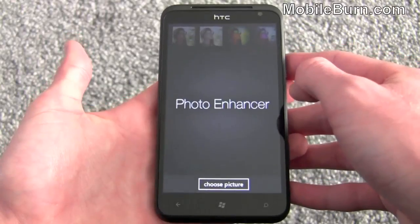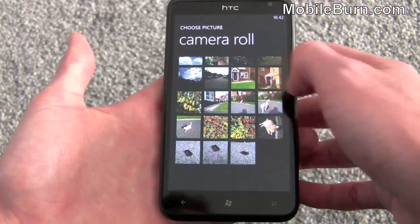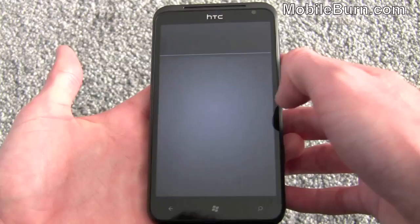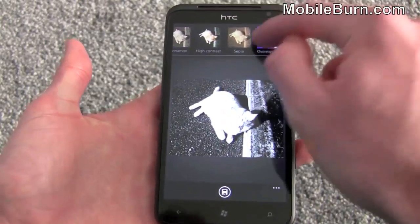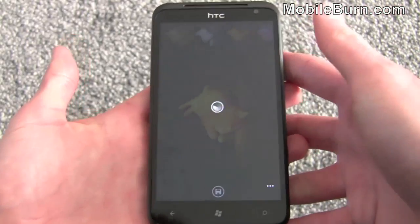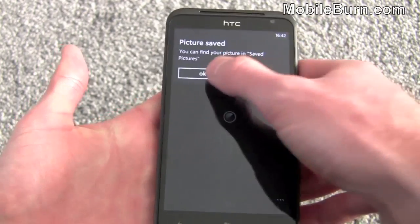We've got the photo enhancer, which basically allows you to choose a picture from any of your camera roll or any pictures that are already on the phone. So if we just take, for example, this one of the cat, you can see we can just apply different effects to the photo. Then once we're done, we can just click save and it will save a copy of that in a saved pictures folder. It takes a little while to save though, not sure why it takes so long, but there you go, it's finally saved.